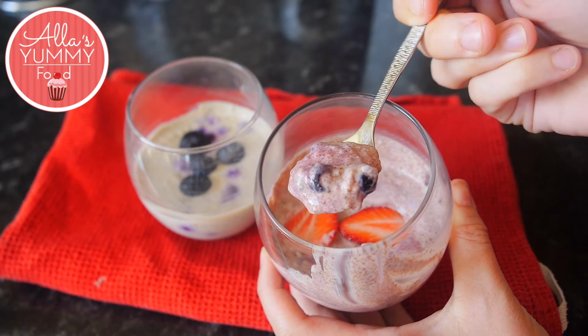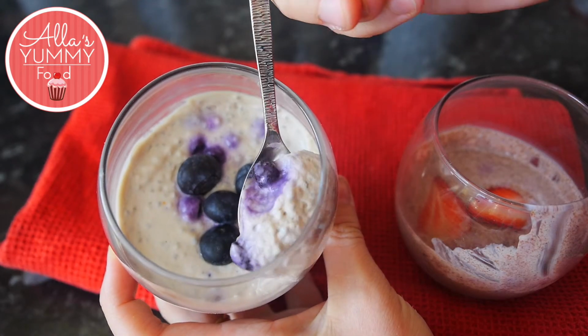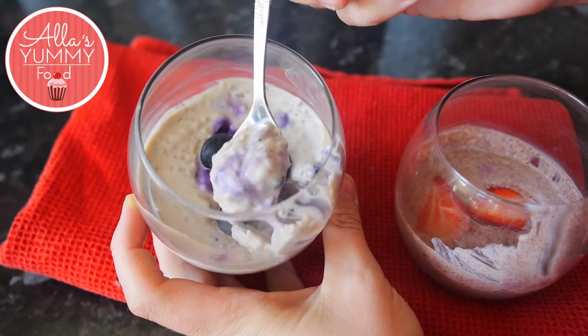You can even have this for breakfast, for a snack, or for dessert. I hope you enjoy these, and I absolutely love my blueberries, my favorite, and it's just so yummy.